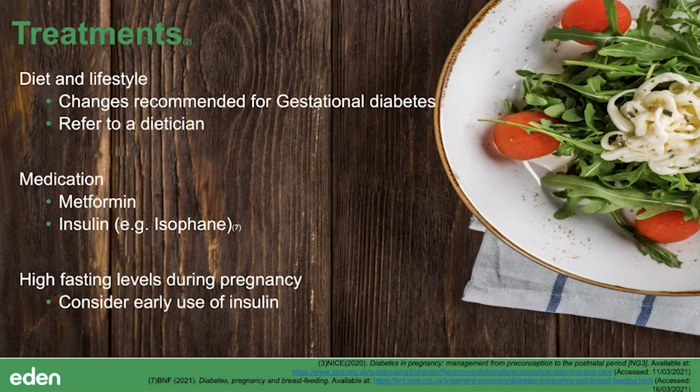To help manage gestational diabetes, changes to diet and lifestyle are recommended by encouraging the person to avoid sugary food and drinks, avoid large carbohydrate portions, eat little and often, staying active by exercising after meals. All women with gestational diabetes should be referred to a dietitian. For women with diabetes undertaking diet and lifestyle interventions during pregnancy, if glucose levels are not in target within 1 to 2 weeks, glucose lowering treatment should be provided.